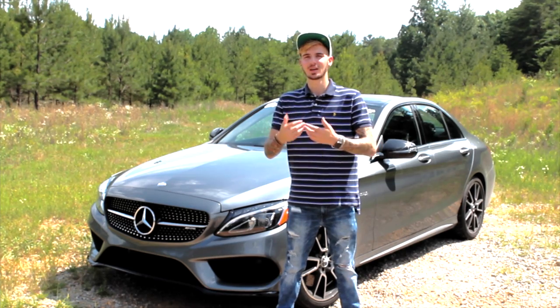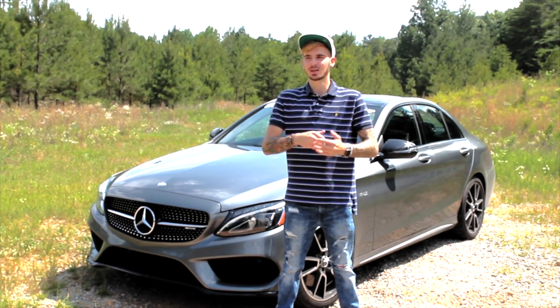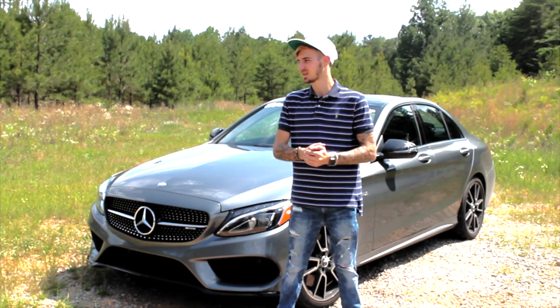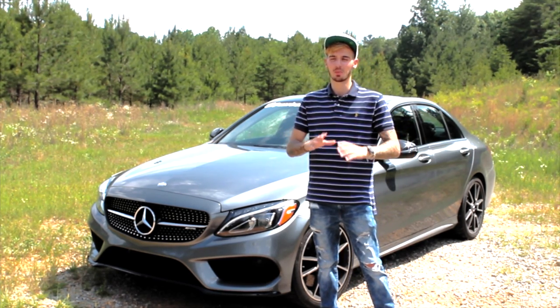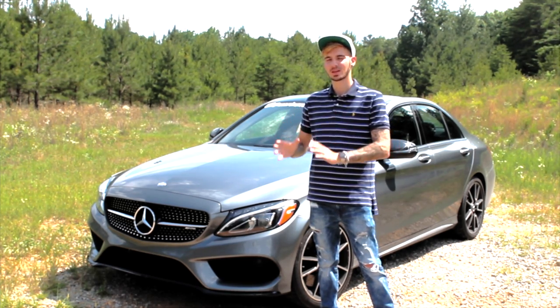I understand it's not a handmade engine, it's an assembly engine, but still, for the price of the car, and I always say, for an entry-level AMG, this is amazing, more than amazing. So enough said about that, I'm gonna go into the technical details.